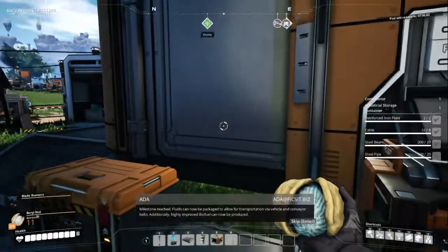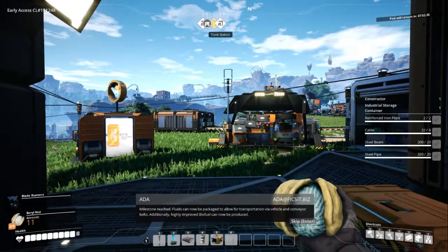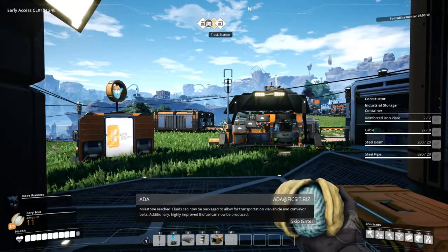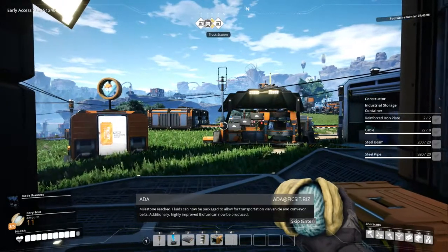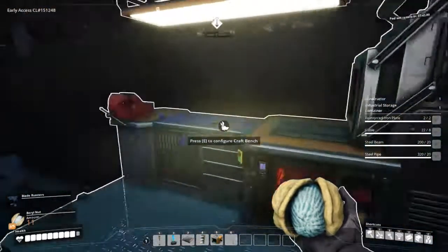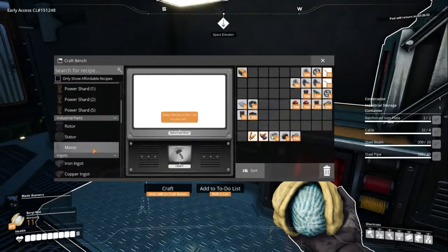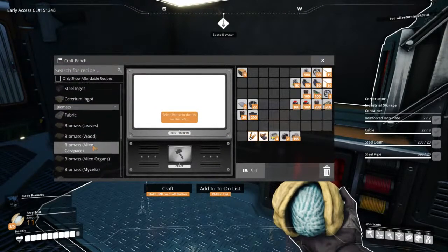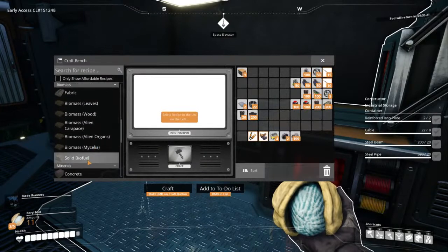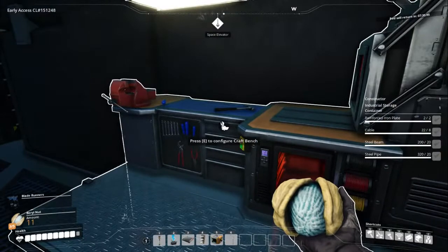Milestone reached. Fluids can now be packaged to allow for transportation via vehicle and conveyor belts. Additionally, highly improved biofuel can now be produced. Okay, there we go. We can now make more highly adaptive biofuel for some reason. Let's just see. It might only be able to be made with other bits and pieces, but we have it, and that's fine.